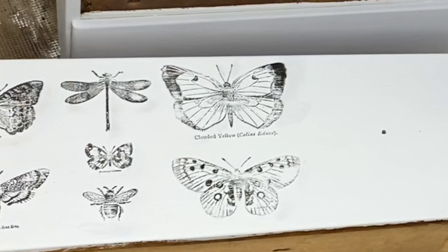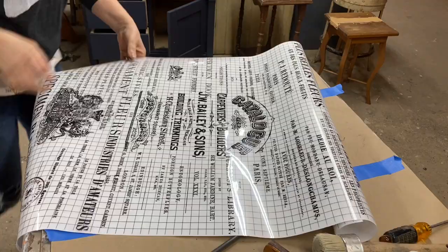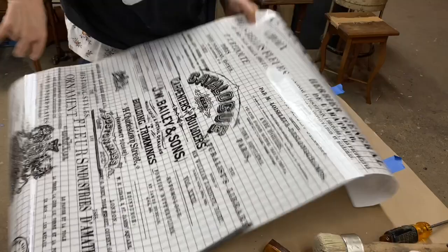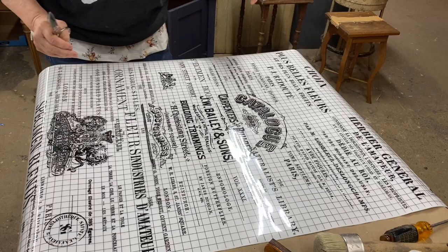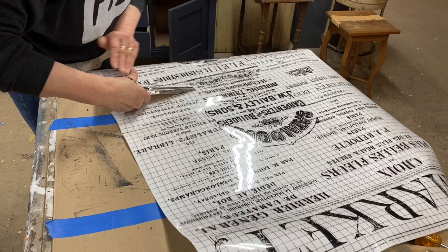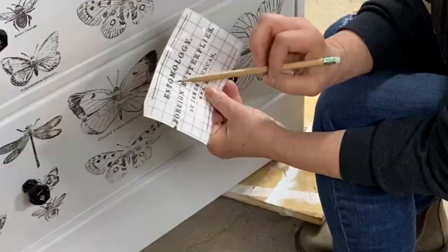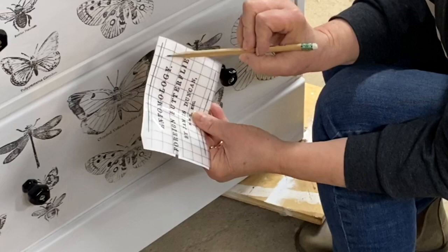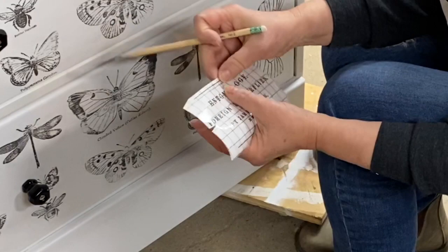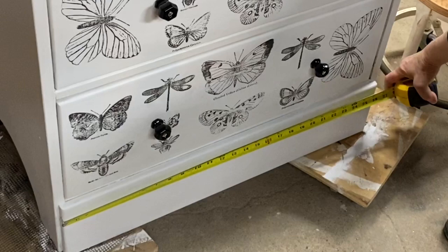If I do get a little bit of a smudge, I can always touch over it with my paint. This is label ephemera. I know that there is something to do with entomology on here. There it is. I'm finding the center of this transfer section just by counting the grid lines. And I also measured that panel on the bottom of the dresser. I'm finding the center of that as well, and then lining up my transfer on the panel.